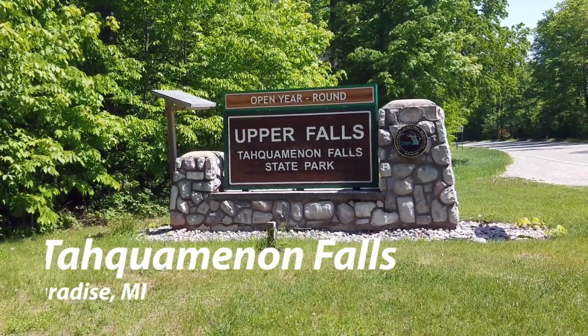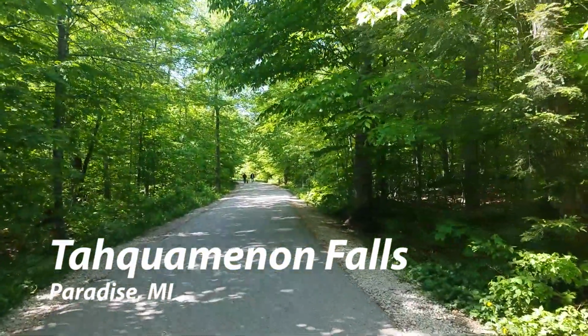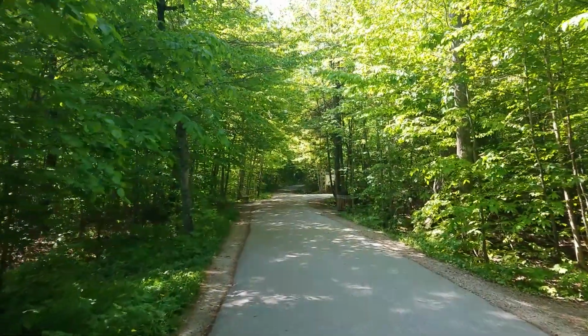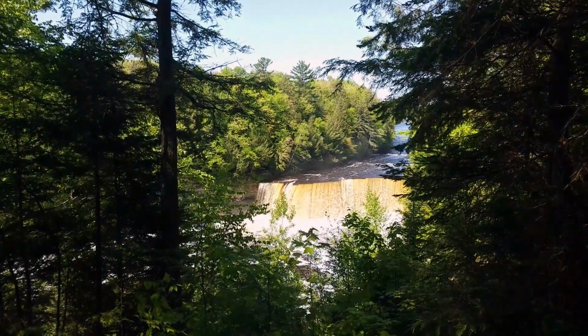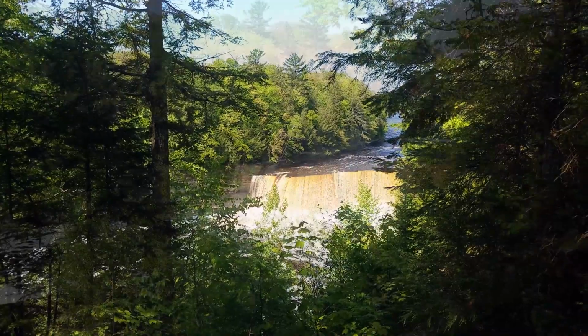Now this, if you're in the UP, you've got to see Tahquamenon Falls. There is an upper falls and about 3 miles down the road is a lower falls. You need to do both of them. They're incredible. Little bit of a walk back, but it was worth it. I think it was about maybe 0.4 miles.